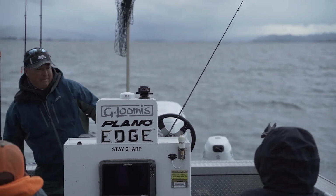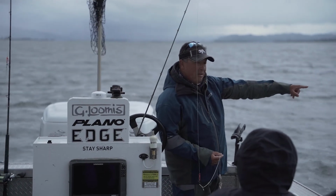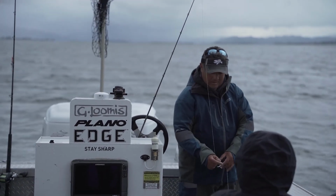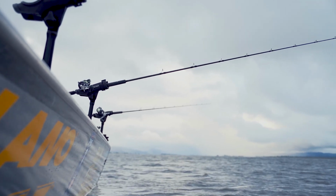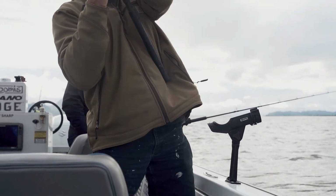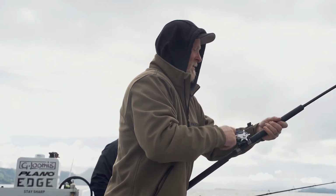I know with this wind, the bite might be a little bit tougher to see, but it's going to look like that, but maybe a little bit more aggressive. So when we see that going, get aggressive. Keep reeling, you got them.